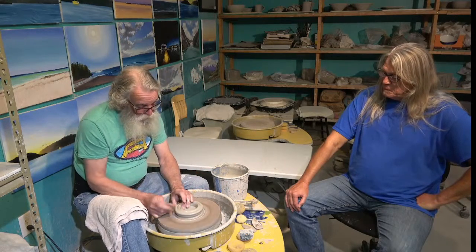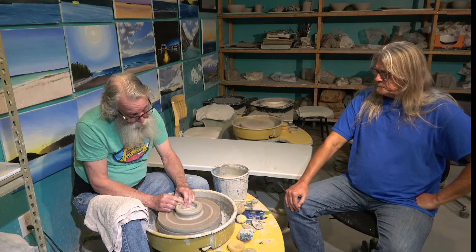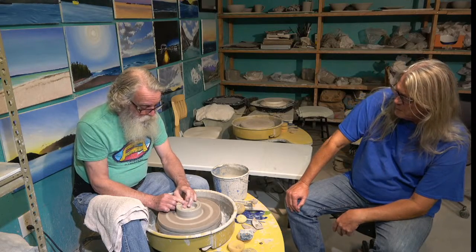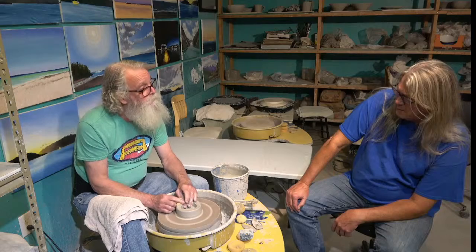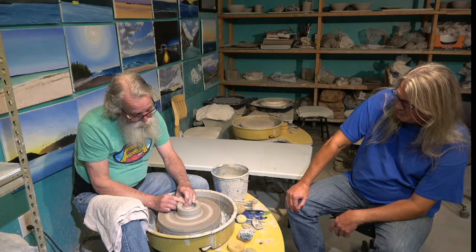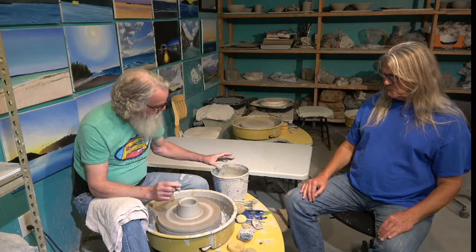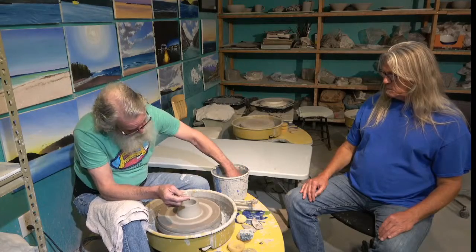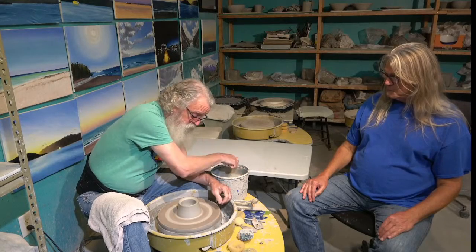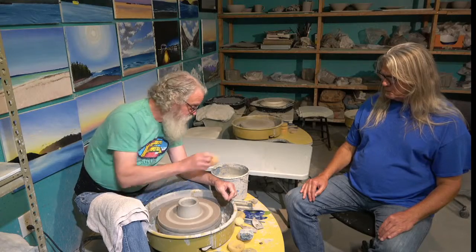Smooth flat bottom. I'm gonna stick my thumb underneath and just kind of draw it up like that, and then back down, just smearing it. So I'm sticking my thumb underneath, and I'm gonna bring it up like that, just kind of coning it in a little bit, because I'm gonna make another mug. Cleaning the muck off my fingers. Just making it slippery. Slippery and wet.